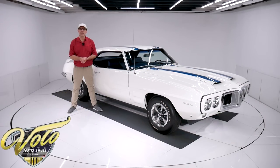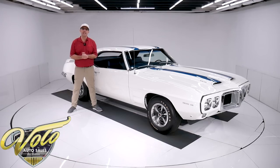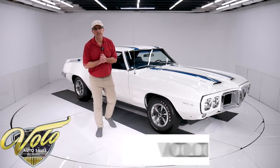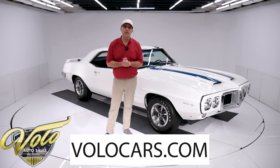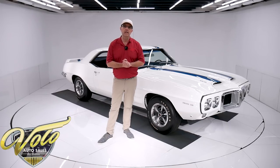We've got a special car, a 1969 Trans Am Ram Air 3 with a 4-speed. Body off frame restored, numbers matching, documented by Pontiac Historical Service. Go to volocars.com. That's where you can look at all the pictures, read the specs, and you will find prices on every one of the collector cars that we have for sale, along with a monthly finance payment.